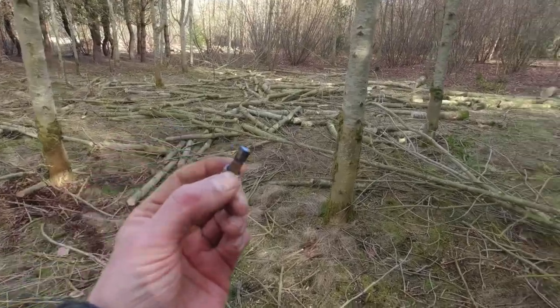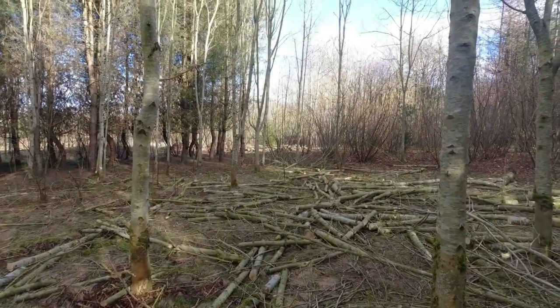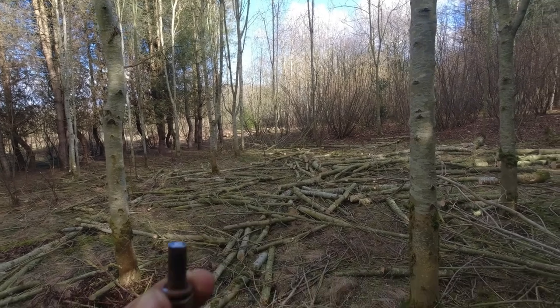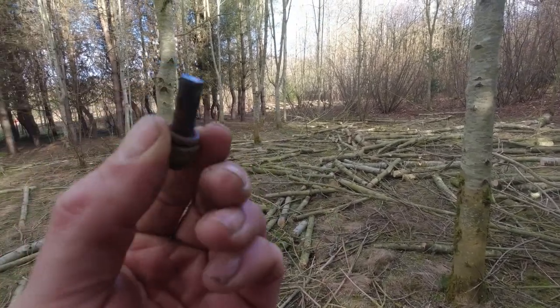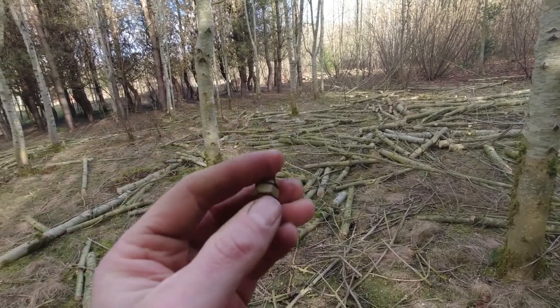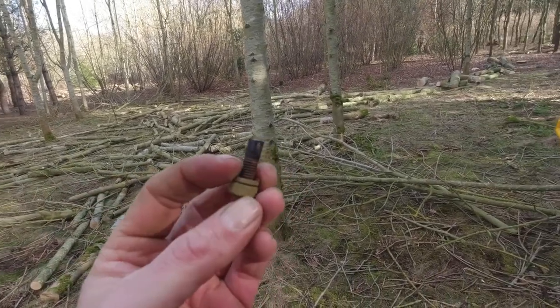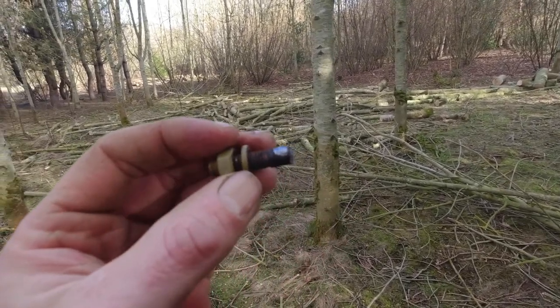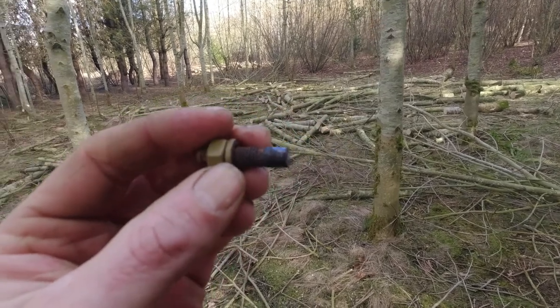So close to getting finished. I've got a couple of branches here, look, and there's a couple of branches down there, and my shear pin has just snapped, which that's what they're designed for, save the tractor. But I haven't got any spanners. I've got some spare shear pins, but I've got no spanners, so it's whether I can finger tighten it.